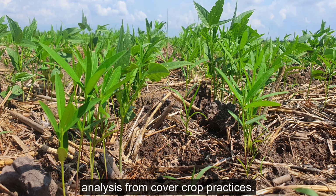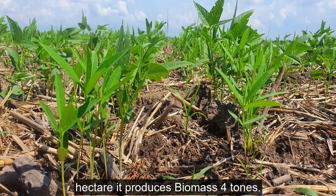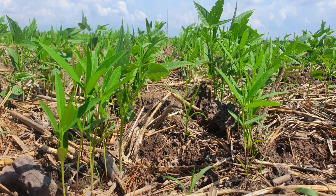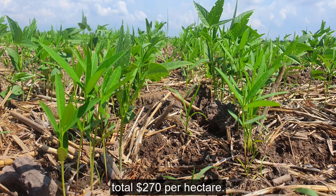Economic analysis from cover crop practices. Planting cover for an average of 70 days, per hectare it produces biomass of 4 tons. NPK chemical fertilizer is reduced and replaced by the organic fertilizer. Nitrogen, 104 kg. Phosphorus, P2O5, 41 kg. Potassium, K2O, 142.6 kg. Applying the mixed cover crops will save in total $270 per hectare.